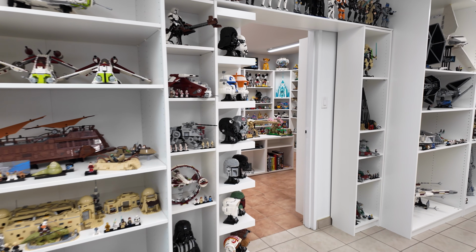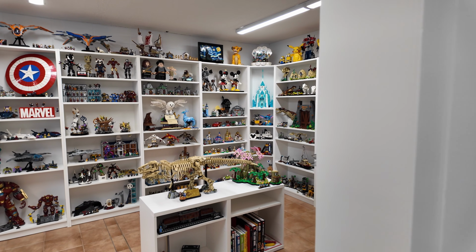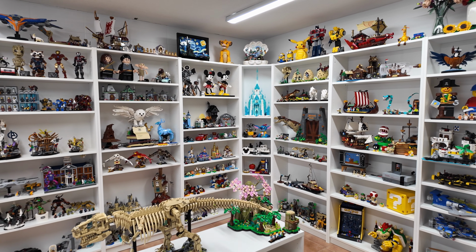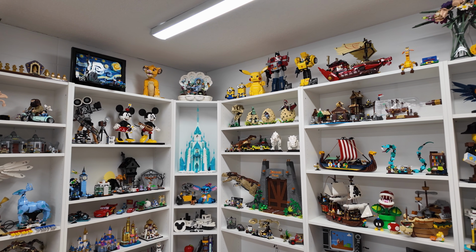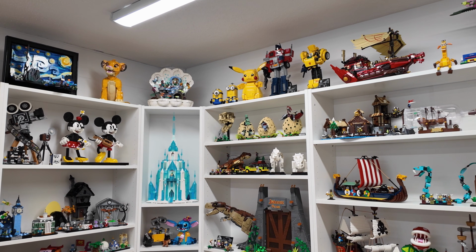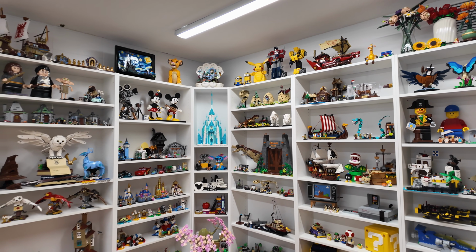It could go on the top of the Billy bookcase above the other Jurassic Park, Jurassic World sets. In order to do that, I would have to move the Minions and the Transformers and all that. And I feel like it would get sort of lost up there. So I did what every lazy person would do and put it right here.